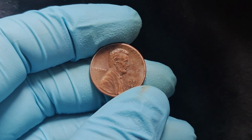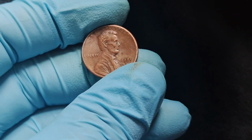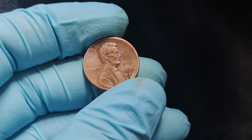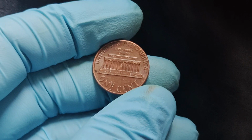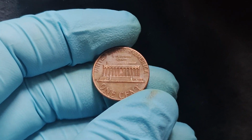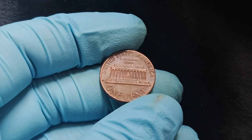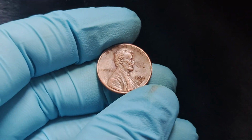Alright, let's dive into the nitty-gritty of this magical 1985 D Lincoln penny. First, let me explain the basics. The D on the coin stands for the Denver Mint, where this penny was made. Now, I know what you're thinking. Okay, but what makes this one so special? Glad you asked. This penny isn't just any ordinary coin. It's a minting error, a one-of-a-kind mistake, and collectors go absolutely bonkers for rare errors like this.